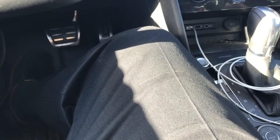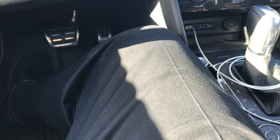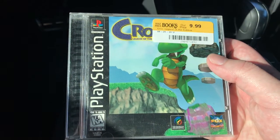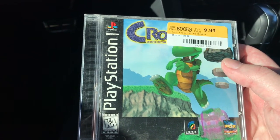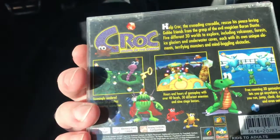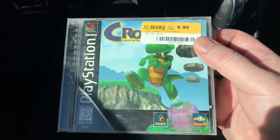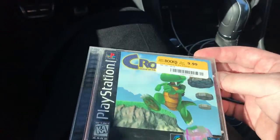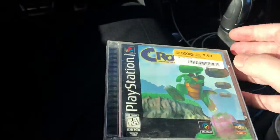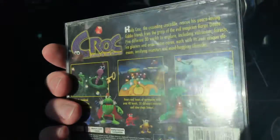So this is something from the original PlayStation that I've wanted for quite a while, and it was only $10, so I went for it. Oh, Crack, Legend of the Gobos. Sorry about the lighting, but it's the end of the workday, around 5 o'clock, and that's how the sun is. Crack, Legend of the Gobos, made by Argonaut, who also worked on the Star Fox games, specifically the FX chip, I believe. Box and manual and the disc, oh, there we go. I looked at the disc, and it looks like it's almost in perfect condition, so, $10, how could I go wrong, right?